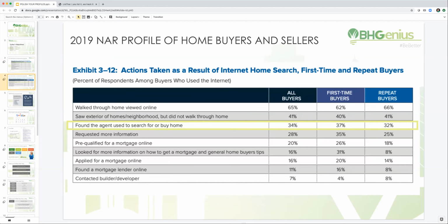All right, so what are they doing online? These are the actions they took as a result of their home search online. And I want to draw your attention to the third one down here. Over a third of them found the agent that they used to purchase through their online searches. That's a third of the business out there. I know a lot of us work in our spheres where we consider ourselves referral-based business, but we can't ignore this big portion of the buying pool. Over a third of the buying pool that's finding people online.